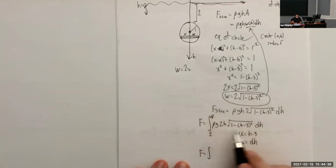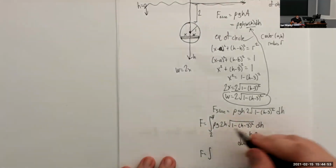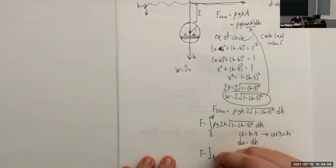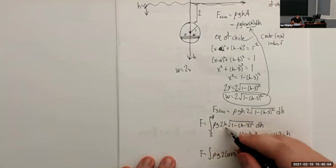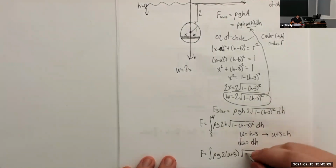All right, this is one of the rare application problems where we actually need to use our new techniques. Most of them were just power rule or whatever, but this time we need to use a little bit more than that. All right, so let's see here. If I do this, that means that u plus 3 will be h. So I have rho g 2 times u plus 3, because that's what my h is now. And then I have the square root of 1 minus u squared du.